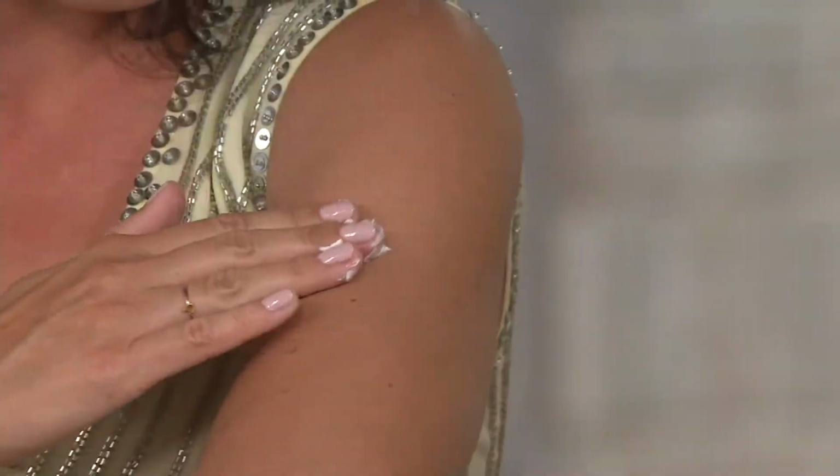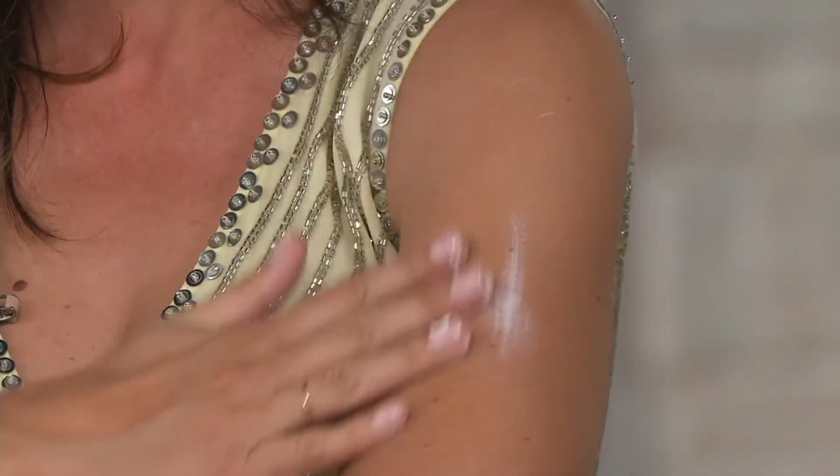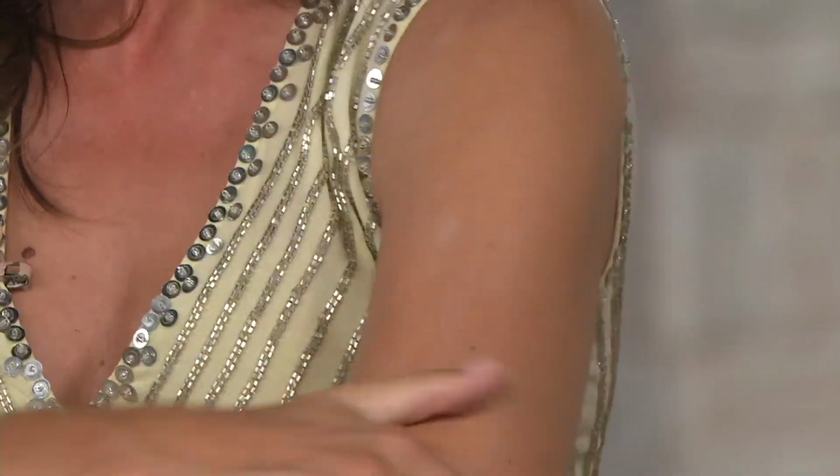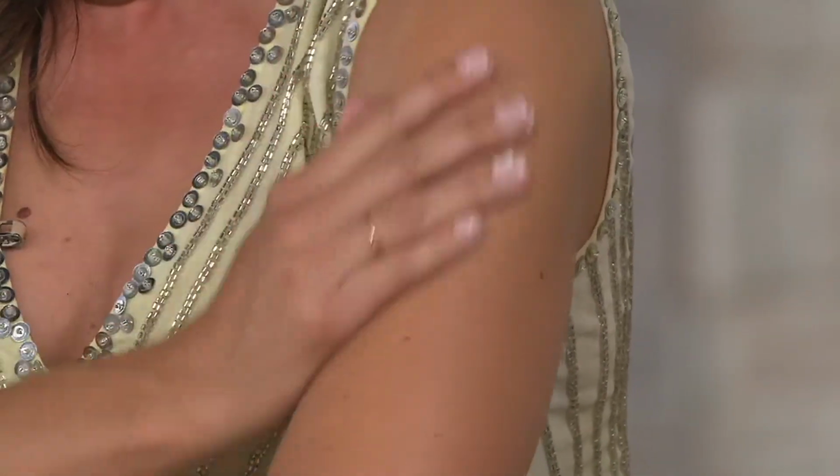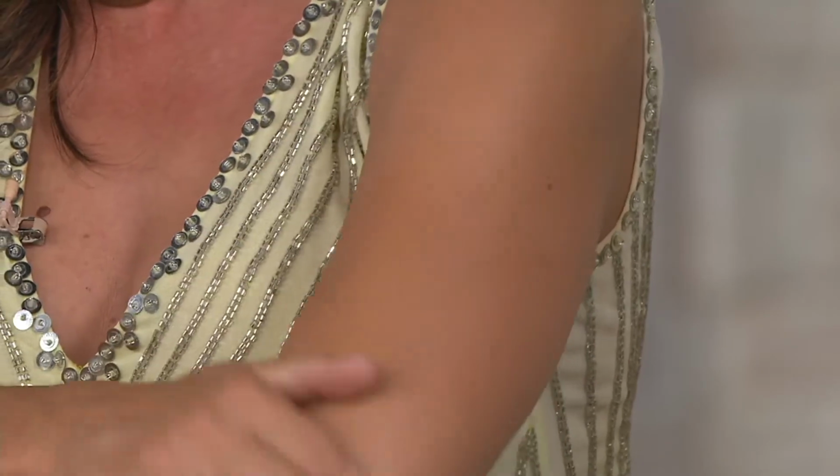But then this is the best part. When I rub this into my skin, it is so fast absorbing. It's concentrated hydration because it is so churned and so rich. But look at that, Katie, as it literally just goes right into the skin and really just hydrates instantly and lasts all day long.